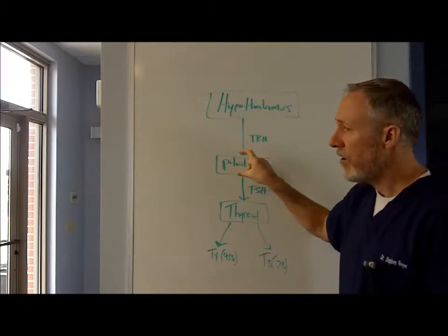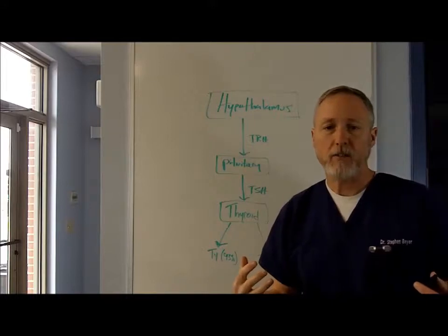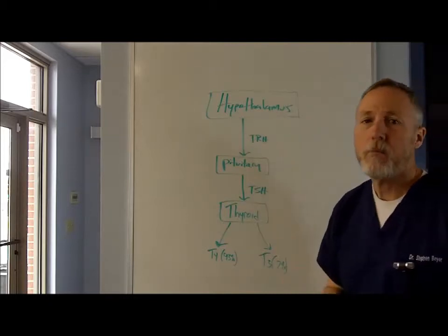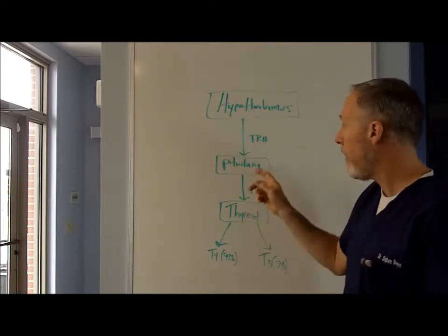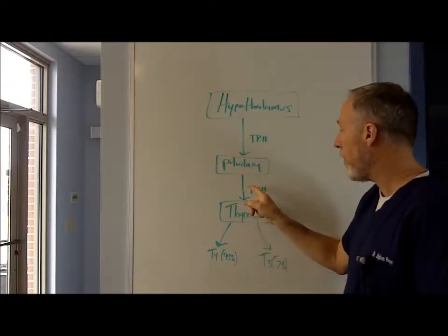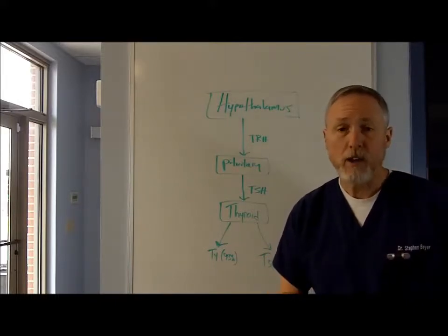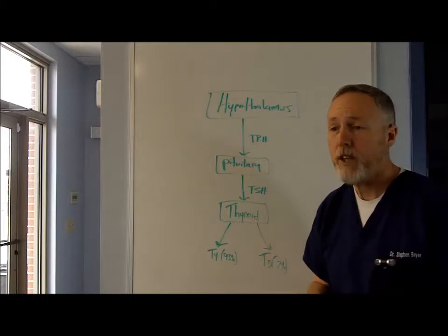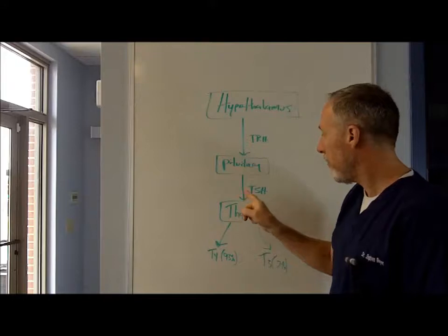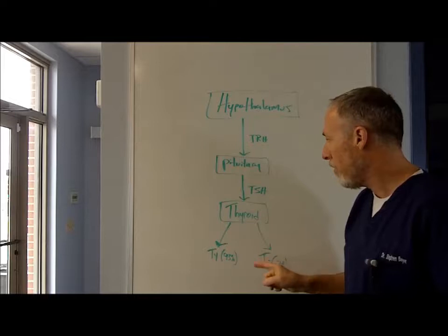So the pituitary gland is the master control gland of all the other hormone producing glands within the body, and the pituitary gland is within the brain. A specific part of the brain called the hypothalamus secretes a hormone called thyroid releasing hormone to stimulate the pituitary gland to make thyroid stimulating hormone, TSH. Anybody who's had their thyroid evaluated with a blood test would recognize that hormone, TSH. And that hormone actually comes from the pituitary gland. And it's required to stimulate the thyroid gland to make its two hormones.